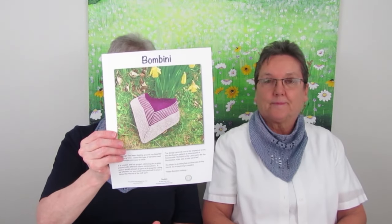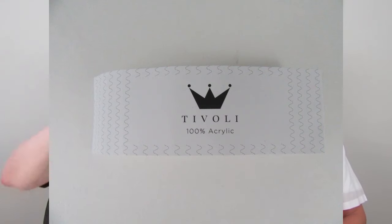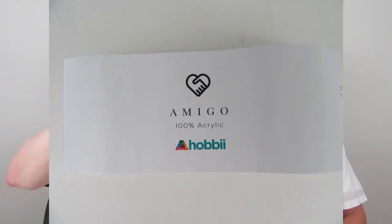Exactly. So that's that. Now, a little bit more work knitting. We've been working with the Bombini Cowl from KF Jones. Lovely pattern. I've made 2. The first one, I used 2 yarns. One is Tivoli, by Hobby Yarns, and the other one is Amigo, also by Hobby Yarns. I think they've discontinued the Tivoli, if I'm saying it right. But we have some of the nice tealy green.